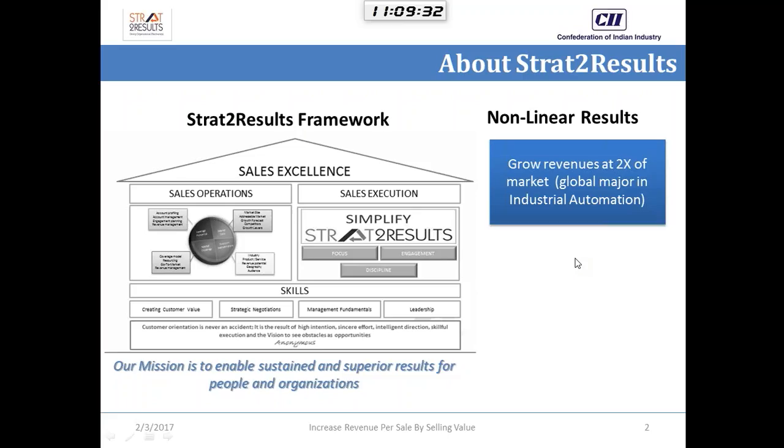So we engaged with them, and we've now been working with them. We're in the third year now, and for the first 2 years, we've been able to help them drive their goal of driving revenues at 2x of market growth. So if the market grows at 2%, they grow their revenues at 4%. If the market grows at 4%, they grow their revenues at 8%.